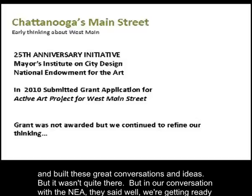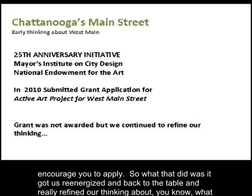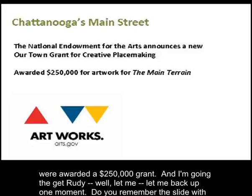But in our conversation with the NEA, they said, well, we're getting ready to launch a new grant that we haven't even written the guidelines for, and it's called Our Town. And we really think this would be a good fit, and we would encourage you to apply. So what that did is it got us re-energized and back to the table and really refined our thinking about what was weak about our proposal and building some more partnerships. So we applied for the grant and we entitled it Main Terrain, and we were awarded a $250,000 grant.